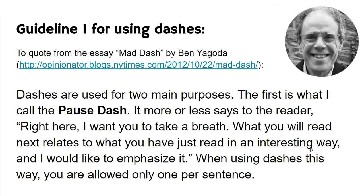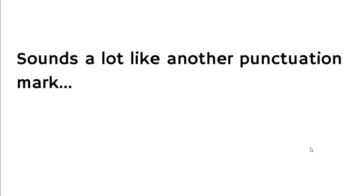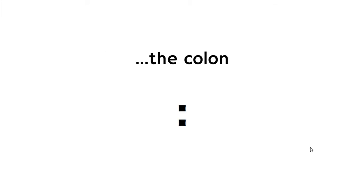If you like, you can think of the pause dash as being like a finger point in the sentence that says, there's more here, and I want to emphasize it. Now, if you're saying that sounds a lot like another punctuation mark, you're absolutely right. It sounds a lot like the colon. And in fact, in many cases, you could use a colon and a dash almost interchangeably.